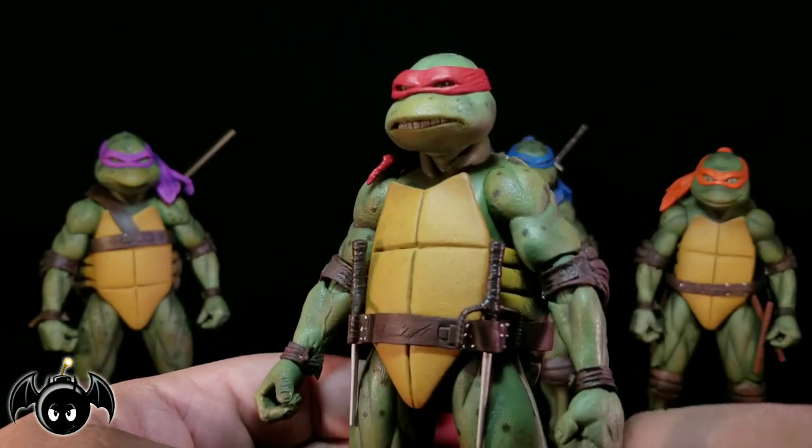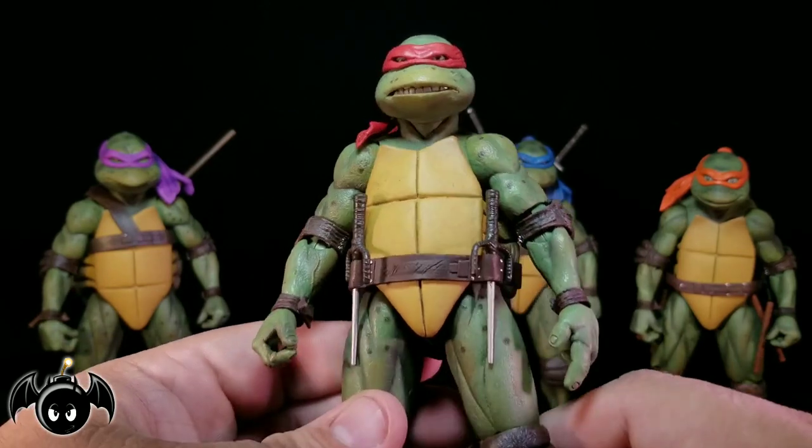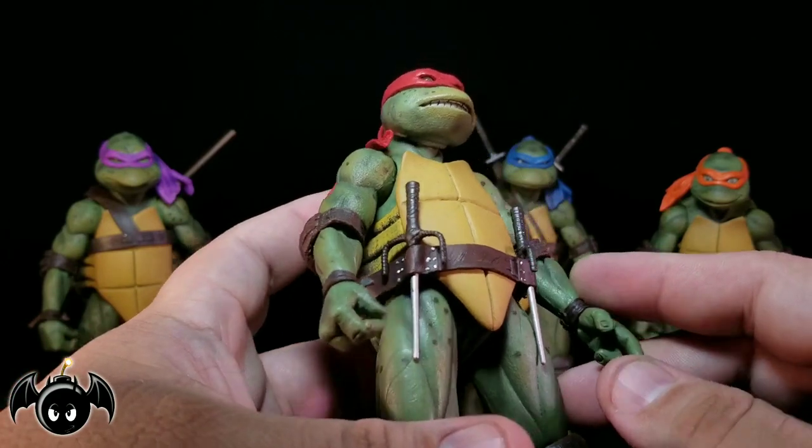Just looks really good, man. Again, the head sculpts, how each turtle really has their own characteristics, just looks fantastic, man. I love that so, so much.